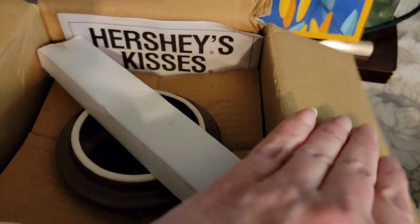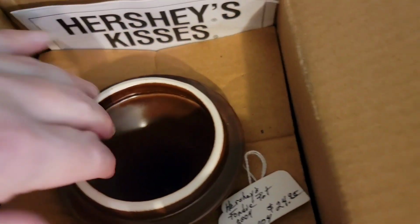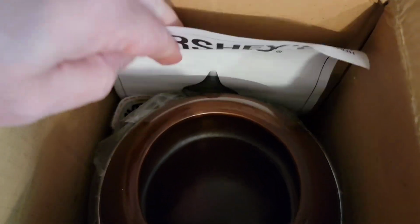This has not been out of the box. The fondue forks are still in the box. Here is the lid. Especially when you're using it in candy mode. This is from 2004. You still have your Hershey's recipe book in here. There is the stand for the fondue. And yeah, it is still in just as new, brand new condition.